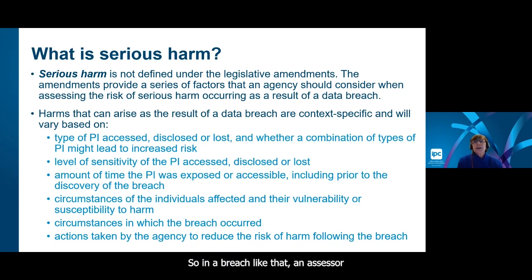So in a breach like that, an assessor would determine that probably most people in the data set would need to be notified, and in some cases where people would be at serious risk of harm because of the sensitivity of the data, that notification would need to be done very quickly and very sensitively to those people.